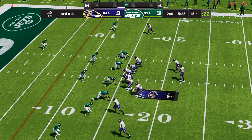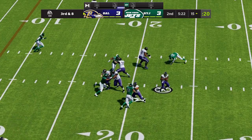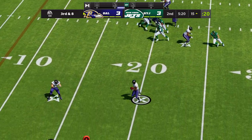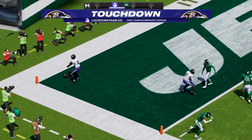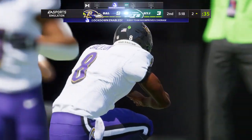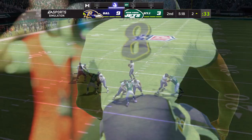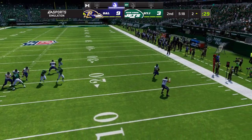7th play of the drive forthcoming on 3rd and 8. Here's Jackson. Dancing to his left. And he'll take it into the end zone for a Ravens touchdown. Lamar Jackson, a 15-yard touchdown run. And the Ravens have taken the lead.